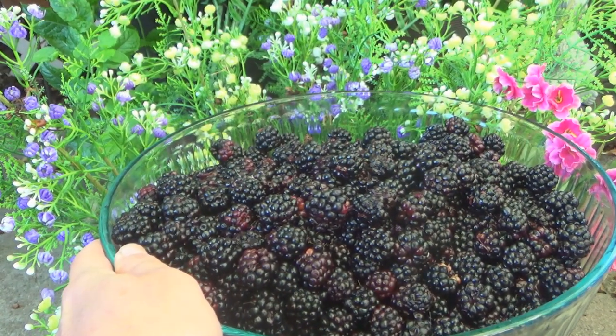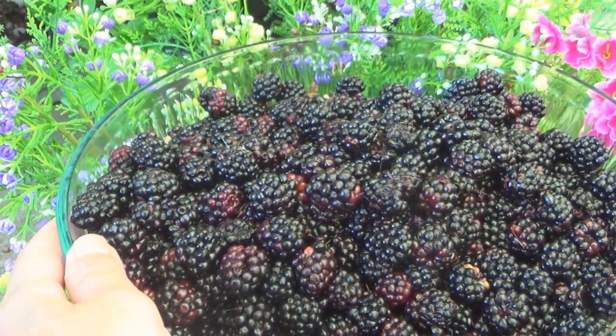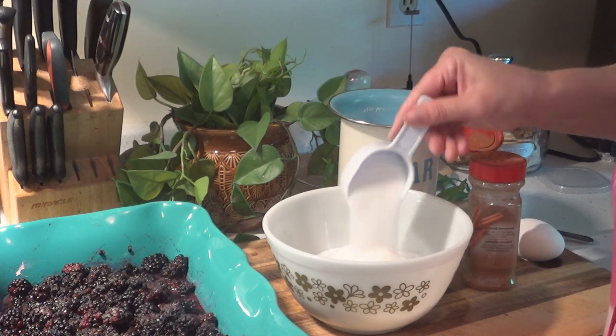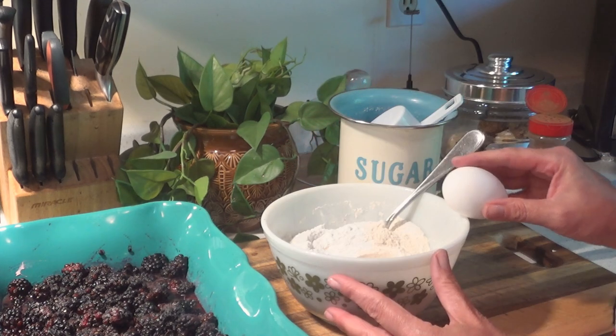A friend of ours also brought us this huge bowl of foraged blackberries. So I put some of them in the freezer, and with some of the other ones, I put together this spectacular fresh berry cobbler to celebrate the last little bit of summer.